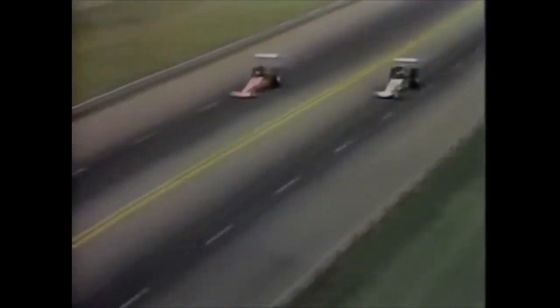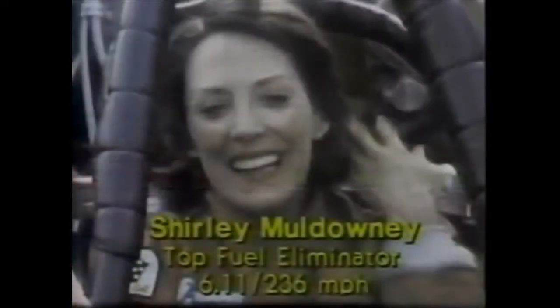The lady versus the Englishman, Clive Skilton, London, England's own, now living in Balboa, California. From Mount Clemens, Michigan, the defending champion, Shirley Muldowney. Muldowney and Skilton side by side in the middle of the course. Muldowney by less than a car length, winning her second straight Spring Nationals title. Shirley Muldowney, top fuel champion at the Spring Nationals.